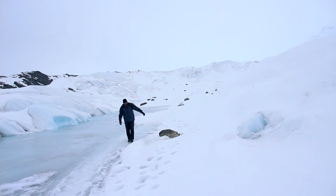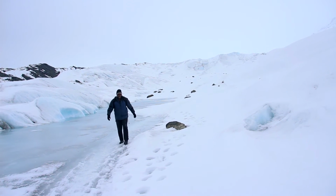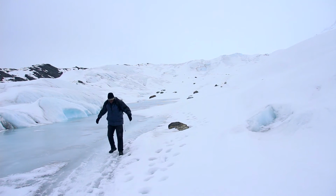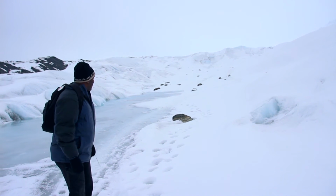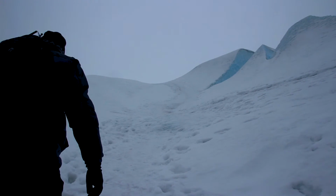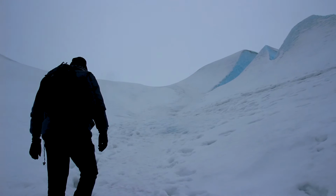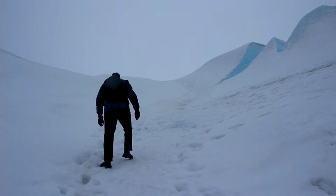Abort. I can definitely feel the ice starting to crack. We may have to find another way to go across. Instead, we took the high road. Now, at first glance, this hill doesn't look very big, but as you will soon see, looks can be deceiving.